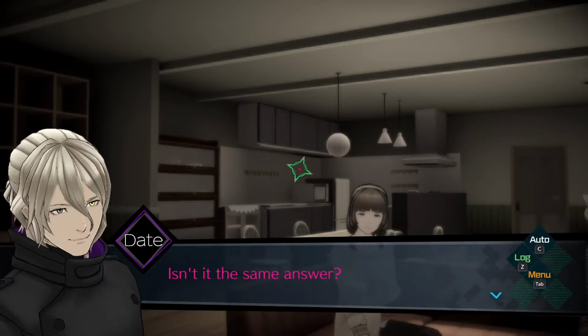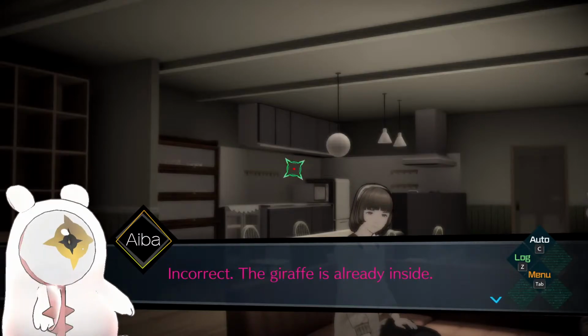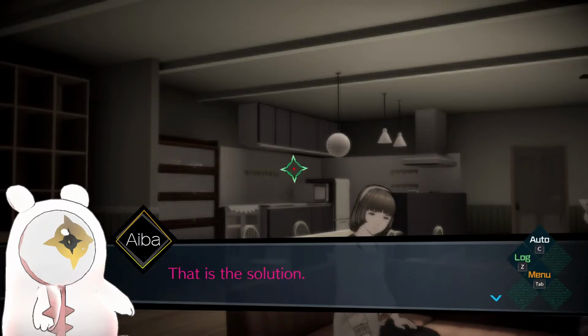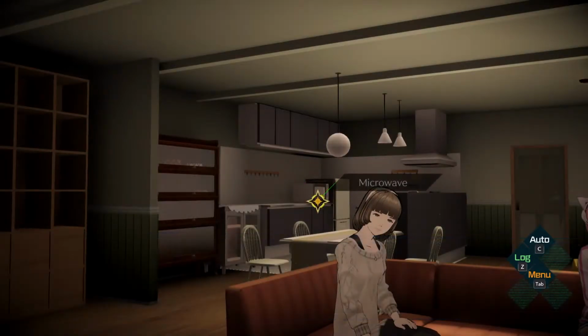Isn't it the same answer? Open the door, put it in, close the door. Incorrect. The giraffe is already inside. You must remove the giraffe before you put the elephant inside. Naturally. That is the solution. Your riddles could use some work. True. It's a fridge.